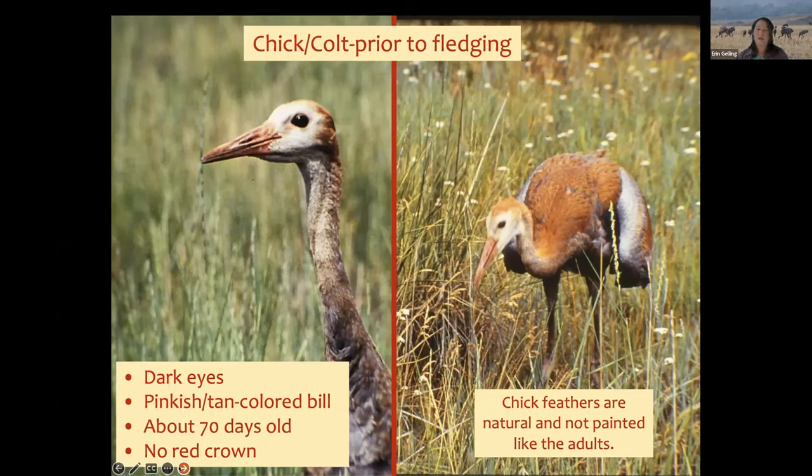These are colts that are pretty old, just before fledging, and they fledge at about 2.5 months. Fledging meaning that they are able to fly. But you can see their coloring is a little bit different than the adults. They don't have that red crown yet. They'll develop that closer to almost a year old. They have a pinkish bill and that brown feathering on them. And this is how they look in midsummer.